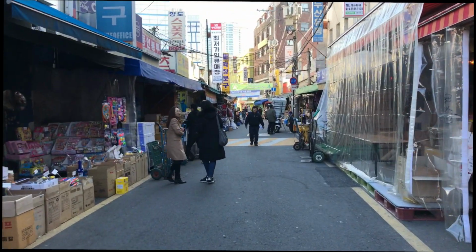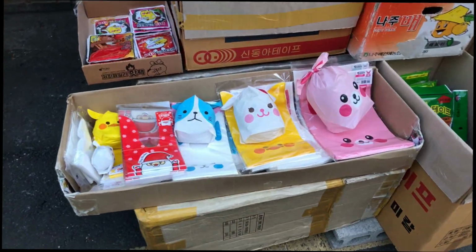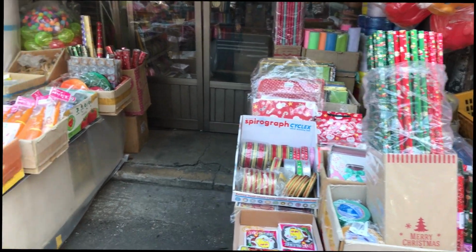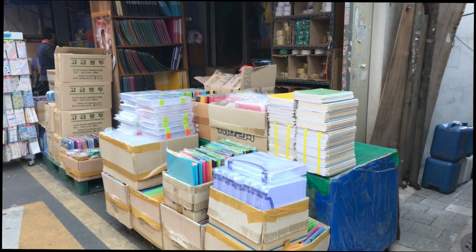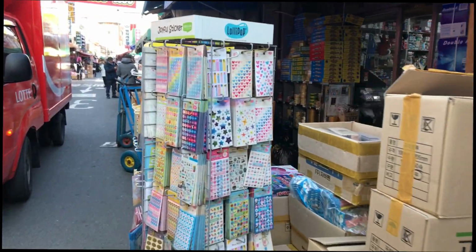This is a toy store which has a lot of toys, and oh, these money bags are so cute. They would make really great favor bags. I think this store must have had a lot of wrapping paper and gift wrap type items. So this looks like another small stationery store.